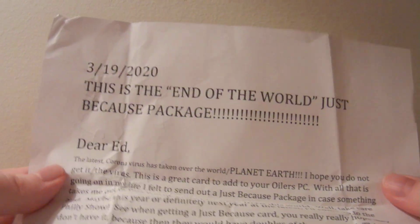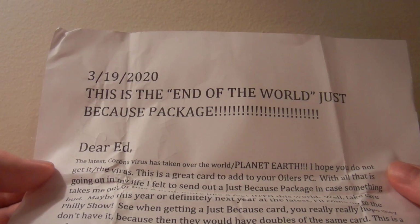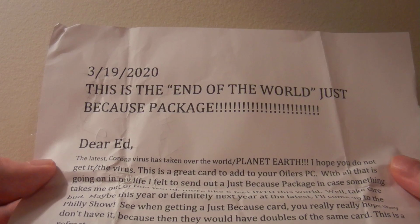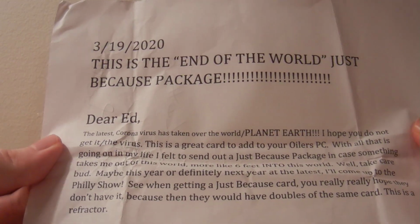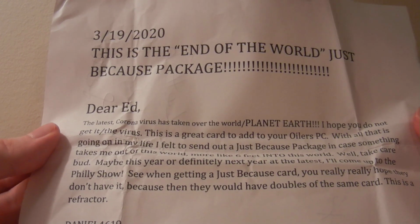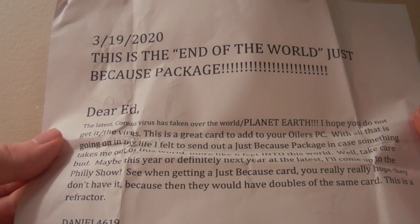And speaking of Ty, a couple days after I received that, I got this letter in the mail along with this card. And Ty, this is without a doubt the craziest note I've ever received from a fellow YouTuber. I think that's what you were going for, but I'll read this whole thing. So it says 3/19/2020. This is the end of the world just because package. Dear Ed, the latest coronavirus has taken over the world, planet Earth. I hope you do not get it, the virus.